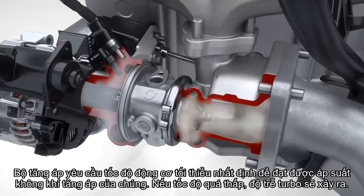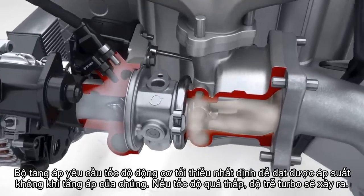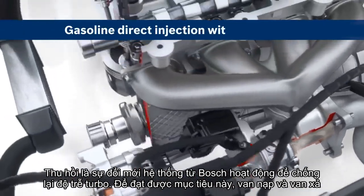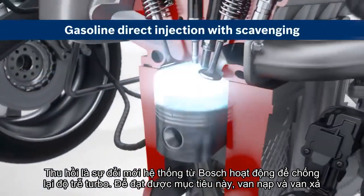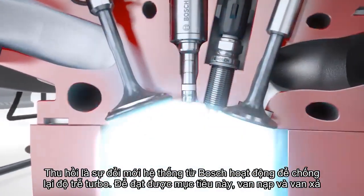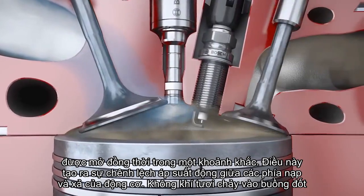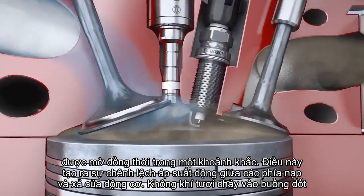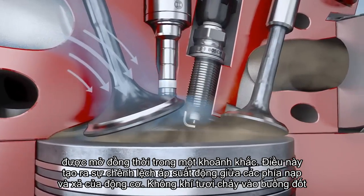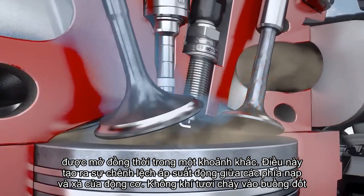Turbochargers require a certain minimum engine speed to attain their charge air pressure. If the speed is too low, a turbo lag occurs. Scavenging is the system innovation from Bosch that works to counteract turbo lag. To this end, the intake and exhaust valves are open simultaneously for a moment. This creates a dynamic pressure differential between the intake and exhaust sides of the engine. Fresh air flows into the combustion chamber and flushes the exhaust gas from the cylinder through the open exhaust valve towards the exhaust manifold.